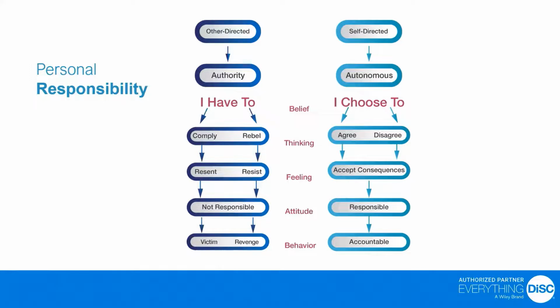Accountability is a choice. People choose to be accountable. They choose to be responsible. You can't force people. The more you try to force people, the more you push them down the other-directed side. So if you want accountable, responsible people, you need to create an environment where people have a choice, where they have a say.